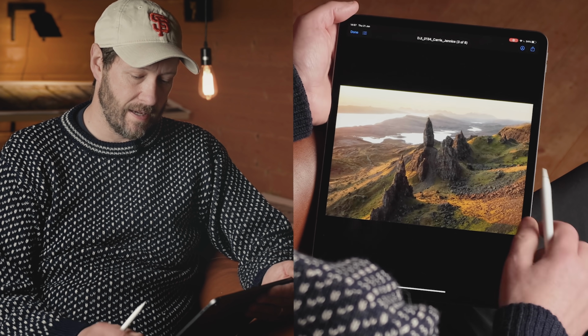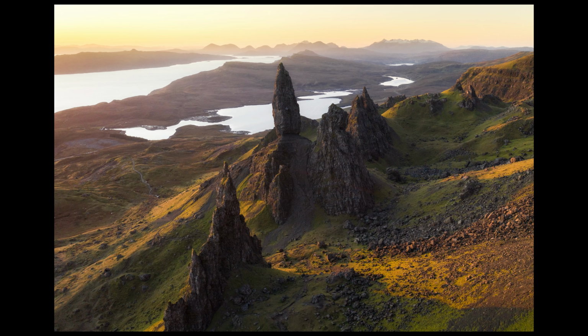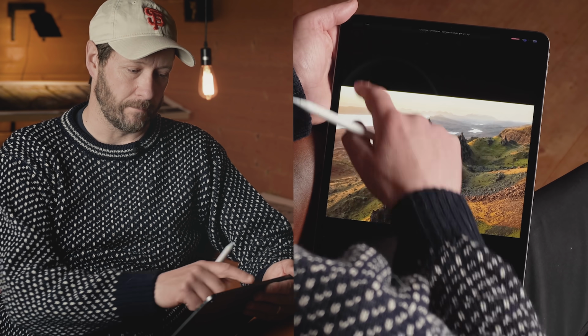So my favourite one, if we just go back, is Carrie. I like this. It's a little bit lighter of an image, which is probably what I prefer. It's not quite so dramatic, but it just captures the essence of what it was like when I was there that morning. Okay, on to the next set of images, and that's the Quang.